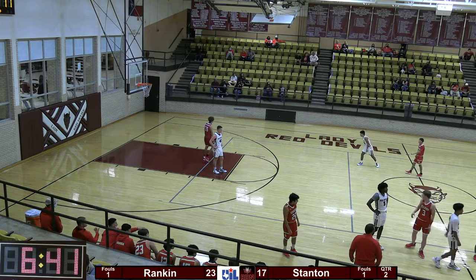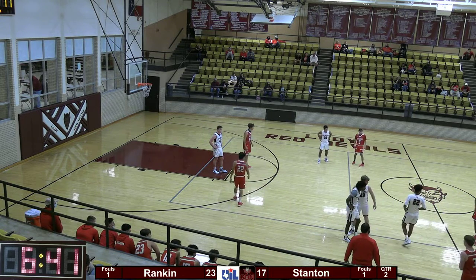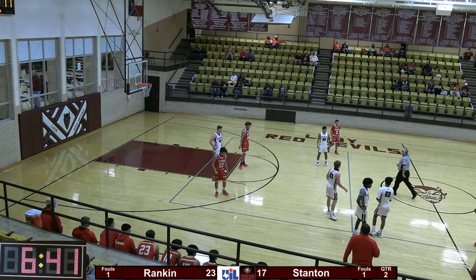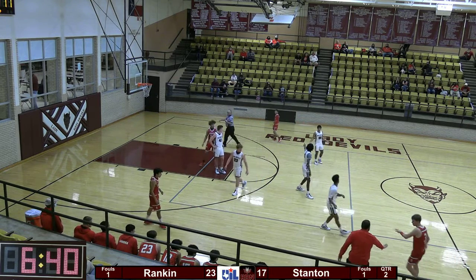Yeah, that referee down there called a travel on number 10, Henry. So it's going to go against the Red Devils. Yeah, it will. It's going to go against number 22. And I thought that was about as clean as it comes right there.